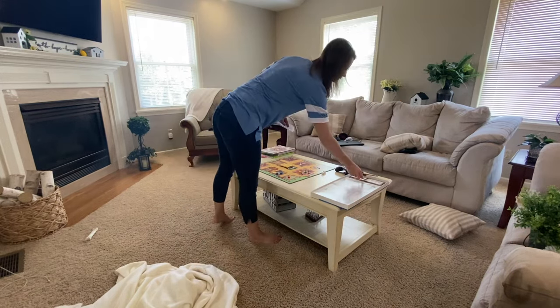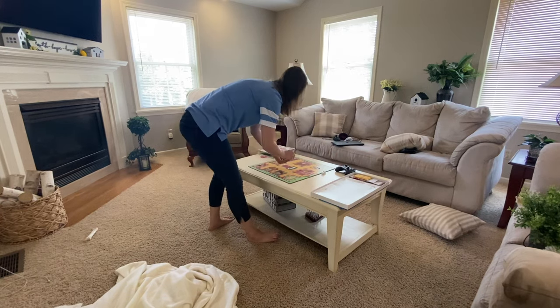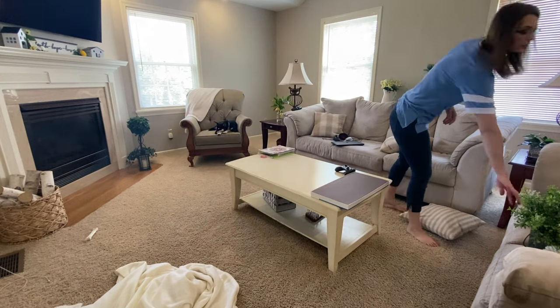So today is time to put everything back in its place and get this room back in order. This also involves fluffing the couch cushions and placing the pillows back where they belong.